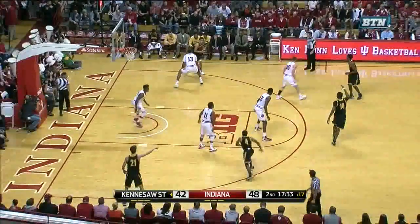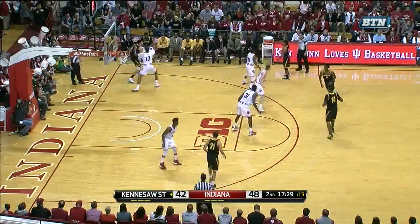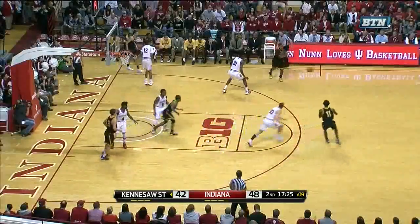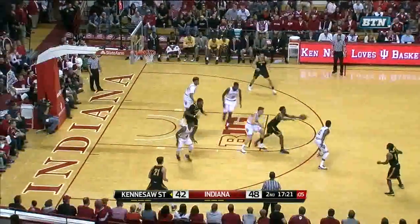lot of success. Juwan Morgan, 13 for the Hoosiers, on the floor for the first time tonight. Morgan hasn't played much this month. He's been sidelined with a leg injury. He is all over Jordan Jones. Nearly got a 5 count. And you hear the crowd likes it.